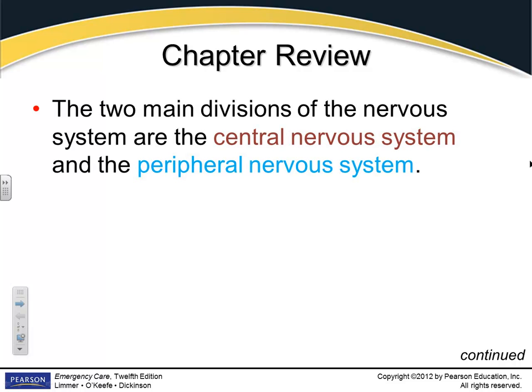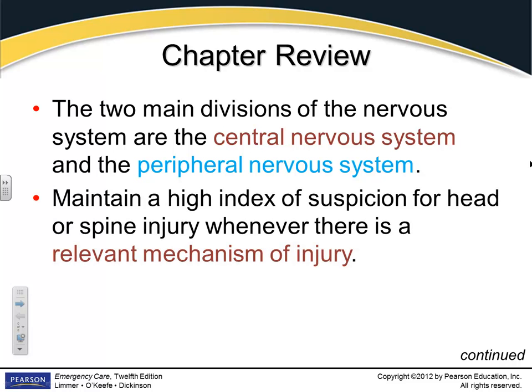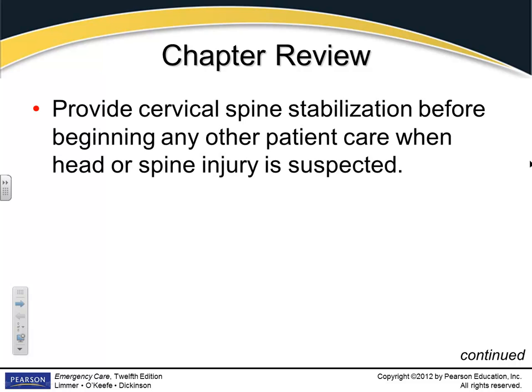Okay, let's do a quick review. Two main portions of the nervous system. The central nervous system is made up of what? The brain, the spinal cord, and the peripheral nervous system is everything else. Good work. You will determine if you're going to spinal mobilize a patient based on what? Mechanism of injury. Pretty good so far. Spinal mobilization. Good.